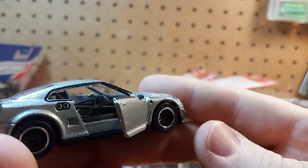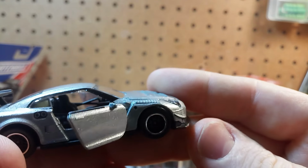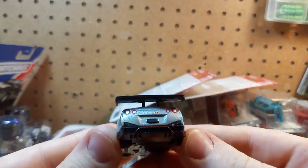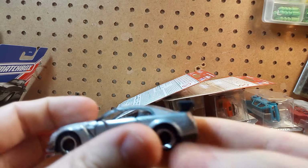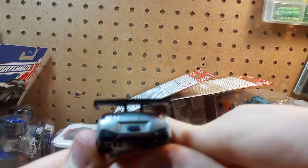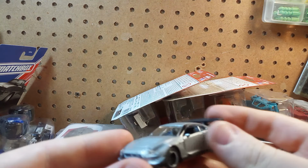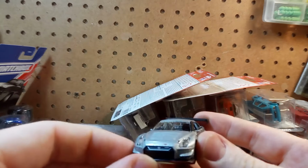This one has some roll bars inside of the interior, to simulate more of the racing car feeling. The back is a little bit smushed, but that's okay. Prints are pretty good. This one has a separate wing. Also have your inserts, same part of the window.